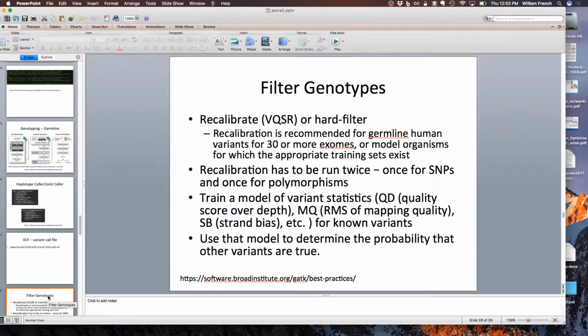All right, so once we've generated, haplotype caller is built to be sensitive. So we're going to call stuff that isn't real, and then we want to filter those out. We have two choices, VQSR, which is a recalibration of our variant quality scores, or hard filtering. So recalibration is recommended for germline human variants where we have 30 or more exomes, or model organisms for which the appropriate training sets exist and you have 30 or more exomes. If it's a non-model organism, or it's not germline, so it's somatic, or you're doing RNA, so it's not DNA, you'll probably need to use hard filters. We'll talk about that in a minute.